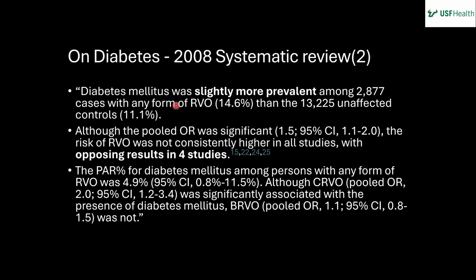Just because there's an ophtho question on it, and this has always confused me. One paper I found, a 2008 systematic review, said diabetes was slightly more prevalent among cases with any form of RVO. The pooled odds ratio was significant. The risk of retinal vein occlusion was not consistently higher in all studies, with opposing results in 4 studies. So it kind of goes back and forth. And then central retinal vein occlusion was significantly associated with the presence of diabetes, but BRVO was not. So that's probably where this comes from.